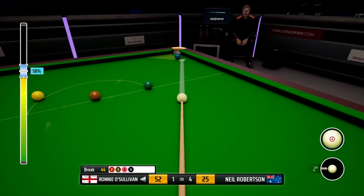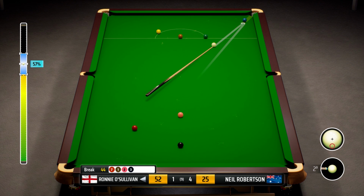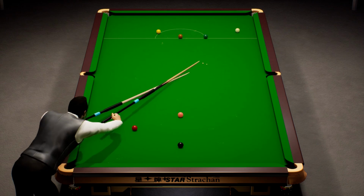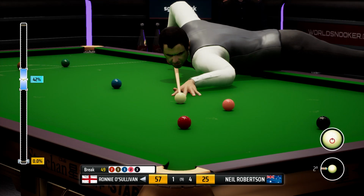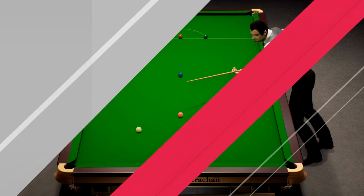I think getting the blue back on the spot, because the green doesn't go, I think the blue does actually make sense here. I can't see any problems here. Nice clean pot on the blue. 49. Nice and straight on this red. With 32 points in front, red required. This red. And in it goes.